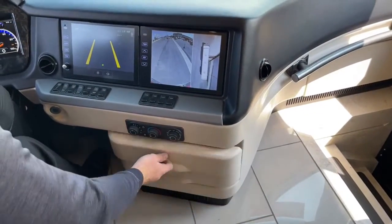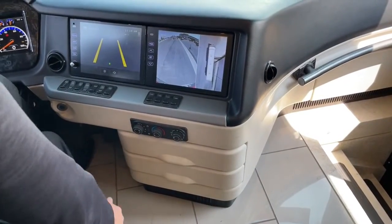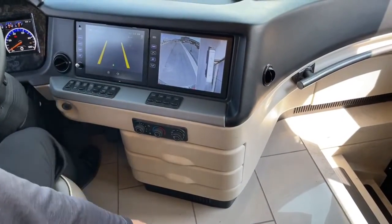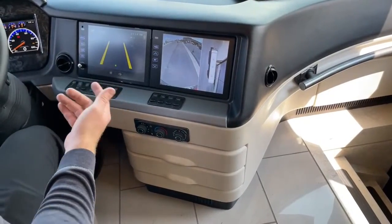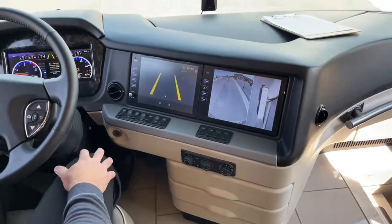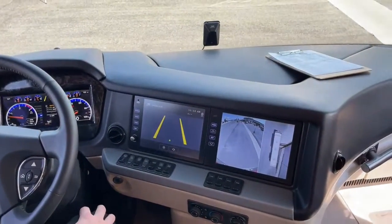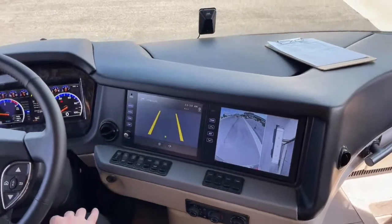Good storage in this cab, as well as a great HVAC system. There are a lot of outlets for this HVAC, so it does move a lot of air into this cab. For those of you who have driven Class A's and know Class A's, you always know you can never get enough air in this cab. So Spartan did a great job giving you quite a few air conditioning outlets to keep you nice and cool.